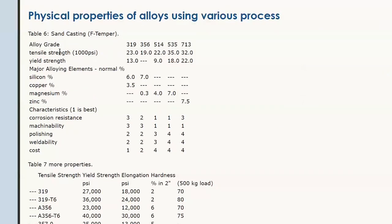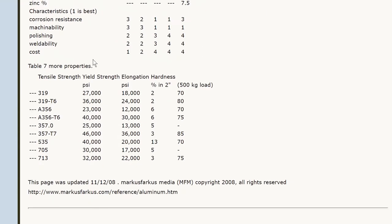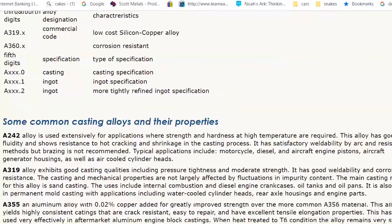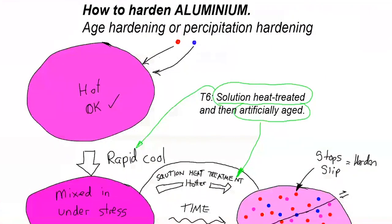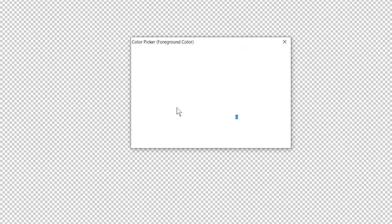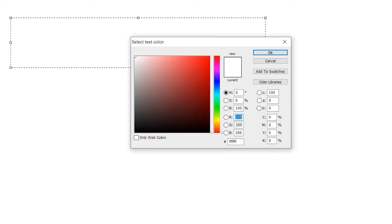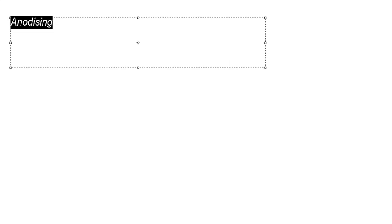There are some properties of different types of alloy grades. These are the different grades here, and their tensile strengths in inches. I'm going to add one thing on to the end of this chapter with aluminium, and that's anodizing. What is anodizing? Anodizing means making a layer on the surface so that it doesn't corrode.